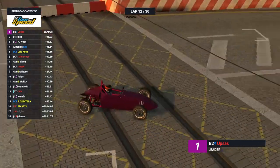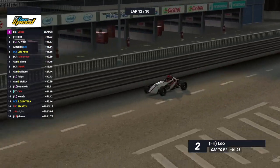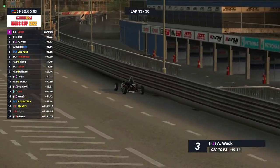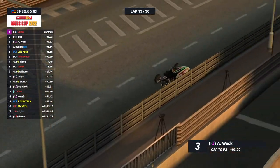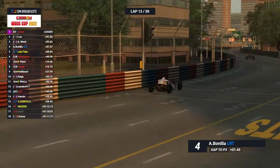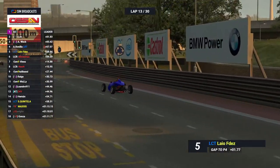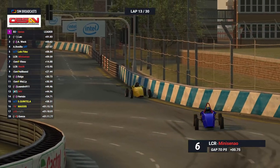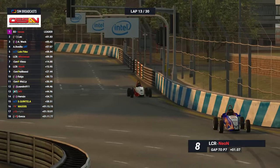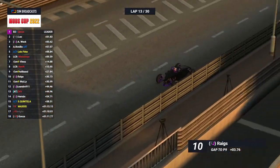So, as we head on to lap number 13 of 30, it is Upsas from Born to Race leading Furtive Racing's Leo by just under 2 seconds. Leo has turned up the wick, so Zdravko reckons he's got lower pressures, which could explain the closing gap with the tyres up to temperature. Then we've got Vec occupying the third place position on the provisional podium, but it's close. We do have a battle for third, really, because Benilla is only a second and a half behind. Lao on P5 for LCT, LCR Minisenau in P6, Vinzu for Team America in P7, Neon for LCR in P8, Talibassi for Team America P9, and Rakes for Furtive Racing, having done his pit stop in P10.